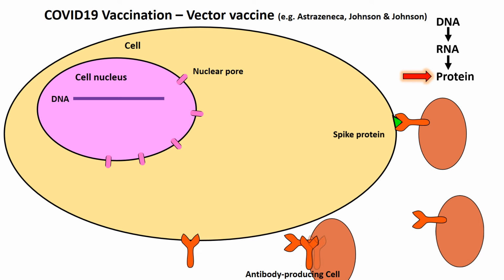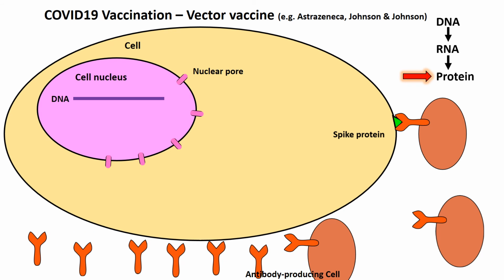Part of these cells again are antibody producing cells. They can tag the spike protein on the cell surface of our cells, but also on the virus. And part of them are the memory cells that will have a long-lasting effect and help upon a serious infection with the COVID-19 virus.